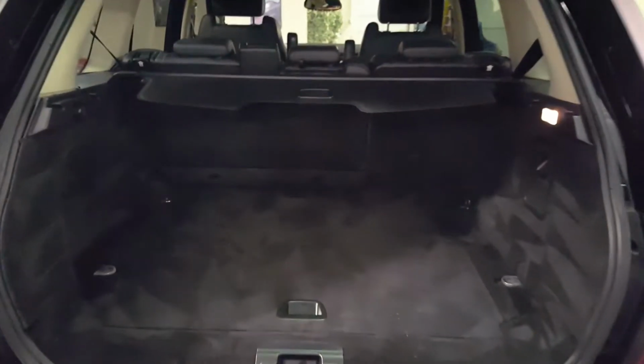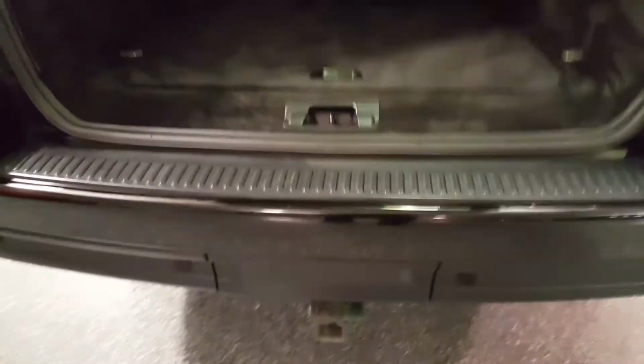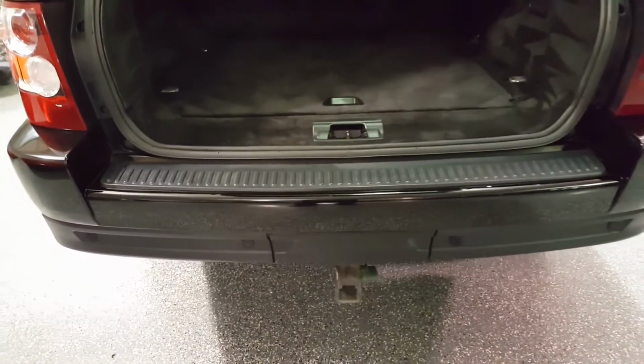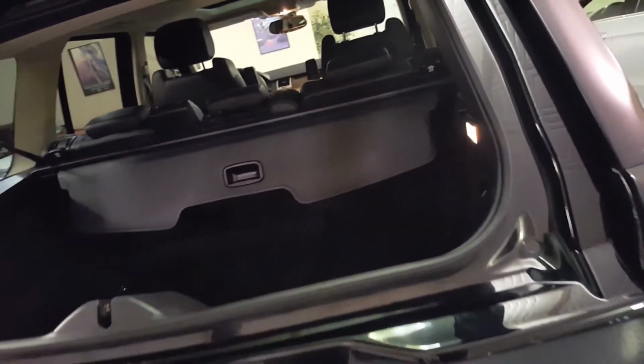Here's a look at the rear cargo area. Has the factory partition. Here's the tools. Has a full-size spare underneath, and it also has the towing package. And here's a look at the rear parking sensors. You can also open half of the tailgate for small packages. It's very convenient.